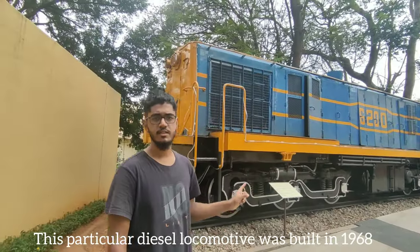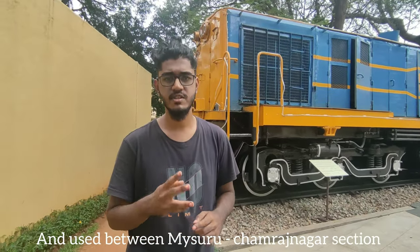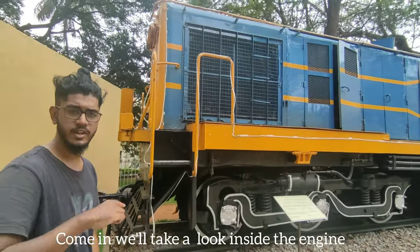This particular diesel locomotive was built in 1968 and used between Mysore Chamrajnagar sections, and the American Locomotive Company built this. Come in, let's take a look inside the engine.